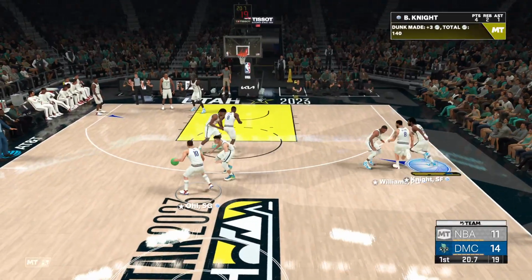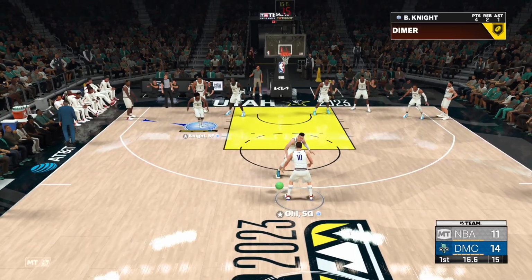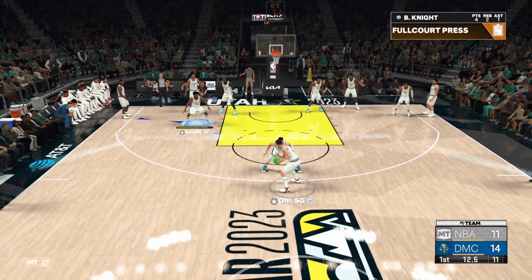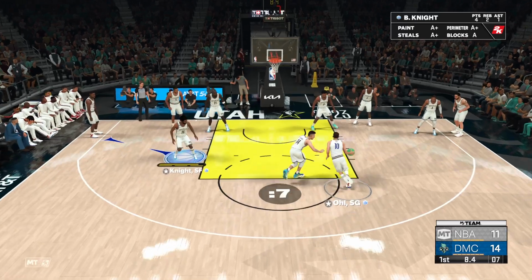Oh, man, what am I doing? He's guarded by Hero. I'm probably gonna try to get the whole clock. Yep. Luckily, for real, Anderson was wide open for like 3 to 5 seconds for a wide open three.